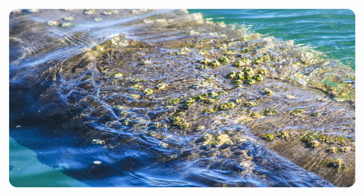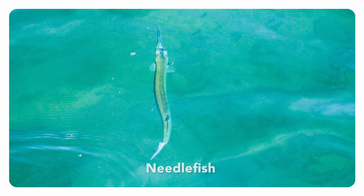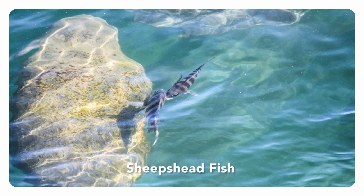If you look at older manatees like this one, you can see scars from boat strikes. Boat strikes are one of the leading causes of death for manatees, and the number has been on the rise in recent years despite efforts to protect the manatees.